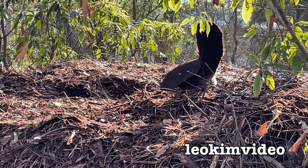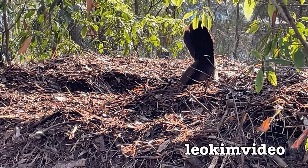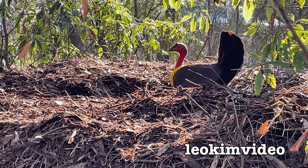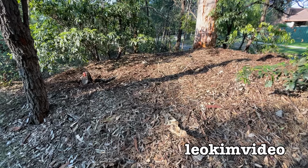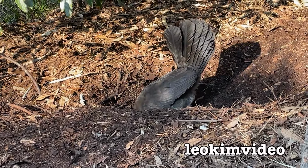Now, the thing that I noticed was those brush turkey chick eggs are dug well into the mound. And if it's true what I read online, that once the eggs hatch, the chicks have got to dig their way out of this giant compost heap. And I tell you what, I don't think that'd be a very comfortable task once you're out of an egg. I find that to be incredible.